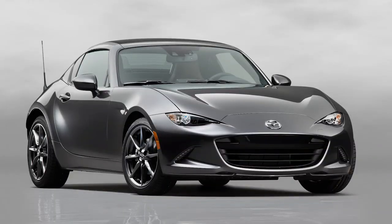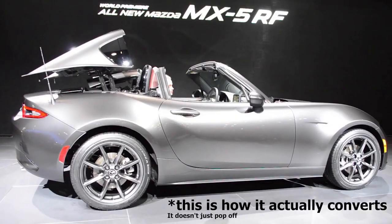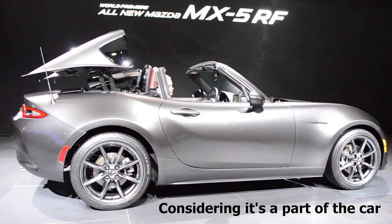Then you would gravitate towards the Miata RF, which is the same exact as the Miata, but it comes with a hard top. But those only come in two trims. There's no Sport, it's only Club and Grand Touring. But you can still keep that car convertible. It's kind of like the Corvettes, where it's still a hard top, but you can pop off the top panel. It comes right off. You can put it to the side in your garage or whatever, because it's not going to fit in the car. And then you have, so to speak, a convertible. But it's not a soft top.